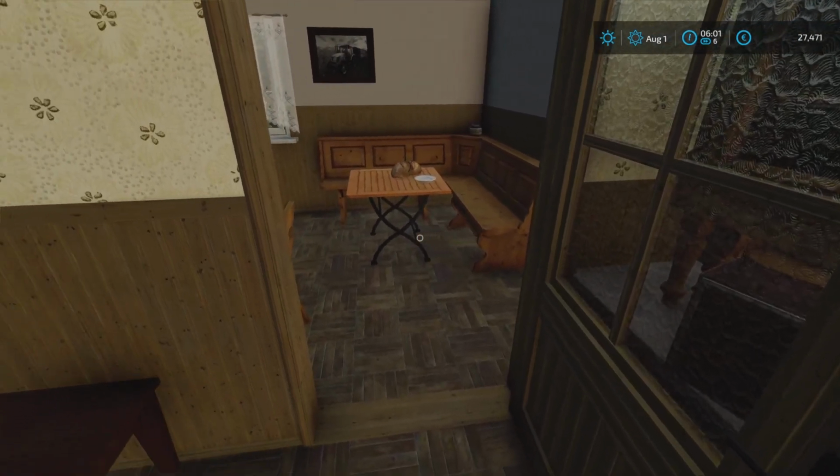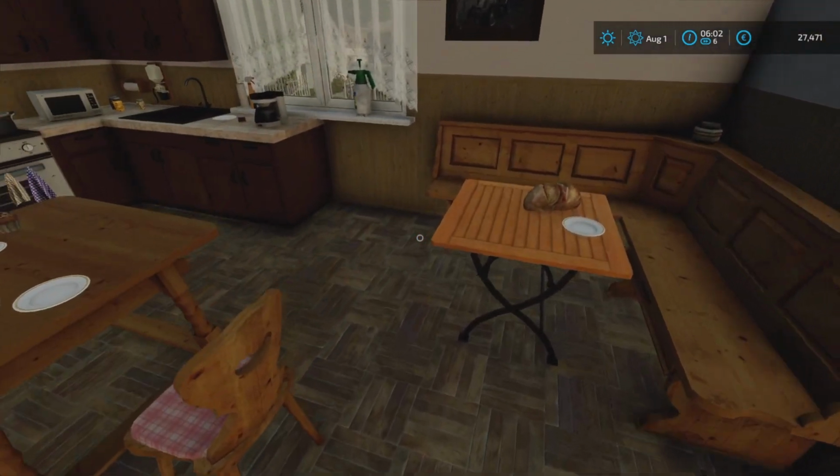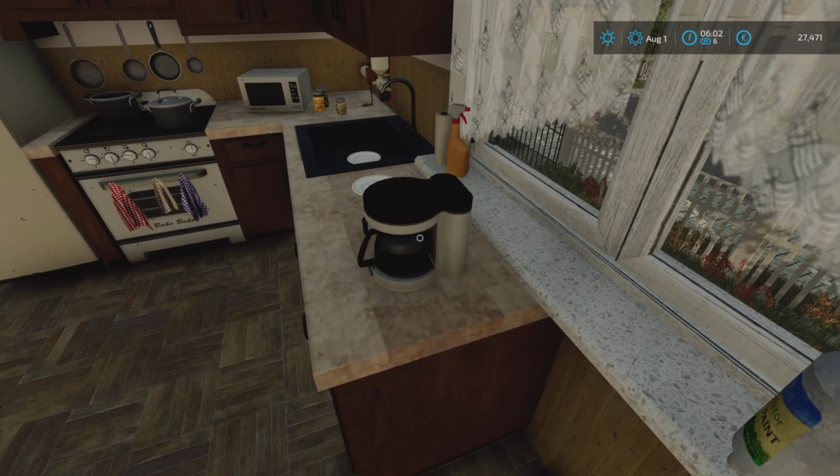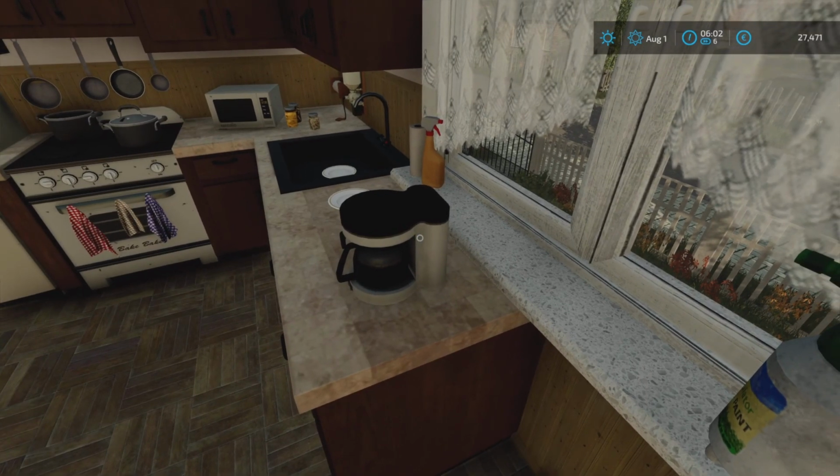Welcome back to the old Polish farm here in Colonia. Let's see if we can get through here without having to climb over the furniture. Nope. I don't know what it is. Why do I gotta do that? Ooh, hot.